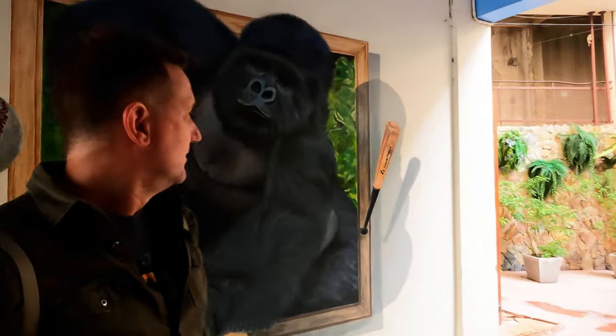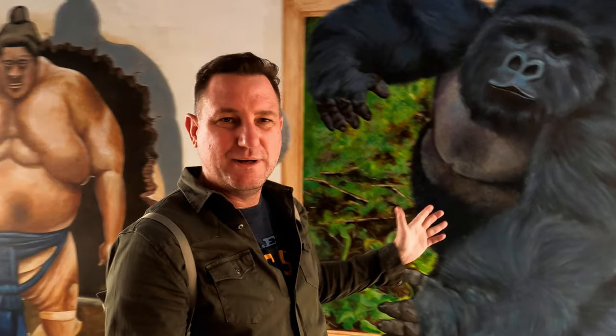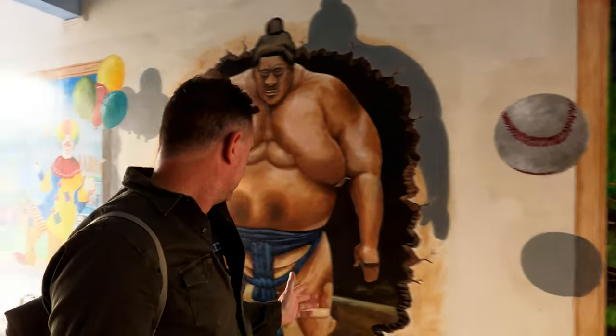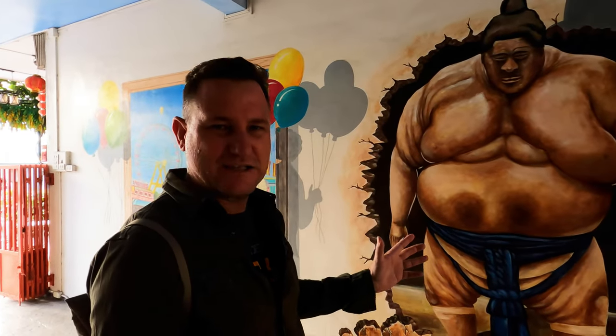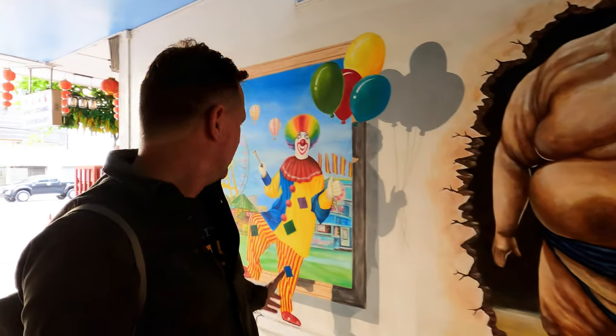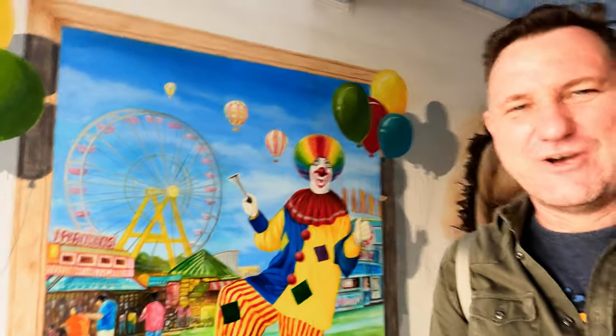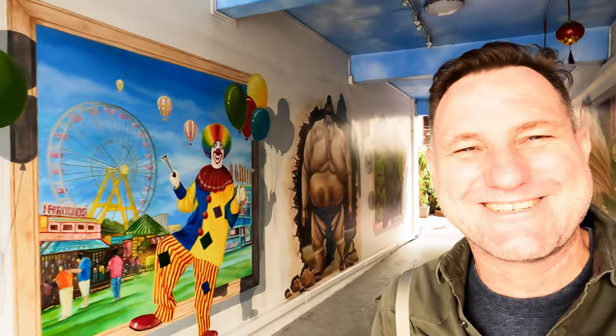You'll see a lot of amazing sights when you wander the streets of YAOWARAT ROAD, but you'll also find some weird things. Like, I'm all into street art, I love art, but I don't know what this gorilla's all about. I don't know, we've got this sumo wrestler. I can't understand why that's here. These weird shaped legs. And then there's some weird clown. I don't know what's going on there, but I like it.